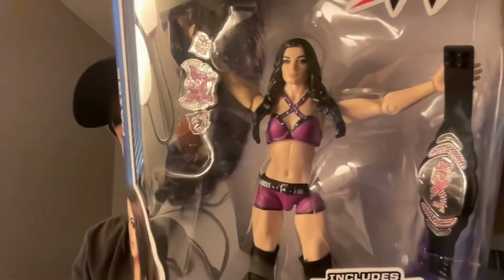The next figure I wanted to show off was the Paige Series 34 figure, and this one, she comes with two championships. She comes with the Women's NXT Championship, and she comes with a Divas Championship, and I think that's pretty sweet that they did that, especially with their first time in the line figure. They gave her two championships, and that's a disgusting championship. If you know, you know. But yeah, it's a pretty cool figure. Her first elite figure, anyways.